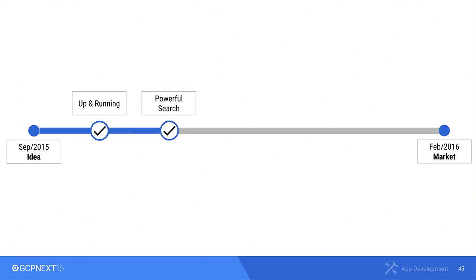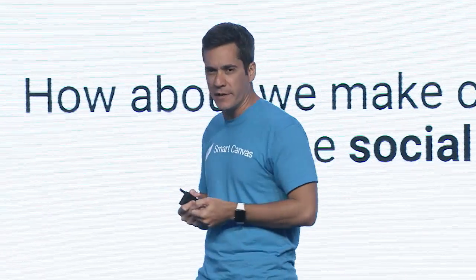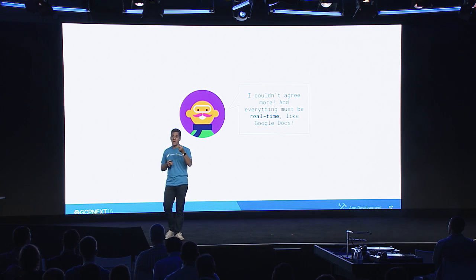We are now up and running, and we have the powerful search. Another request, social. Everything is social right now. People don't like to feel that they are alone. We live in a social world. We are so used to applications, with apps such as Facebook, Twitter, WhatsApp, Google+, whatever. We knew from the very beginning that Smart Canvas should be social as well. Lorenzo raised the bar a little bit. OK, I want social, but I also want real time.